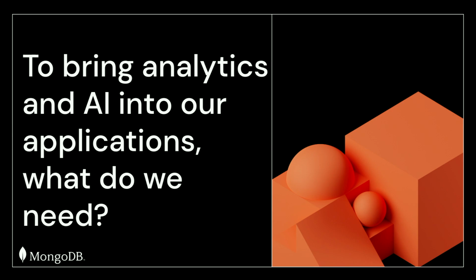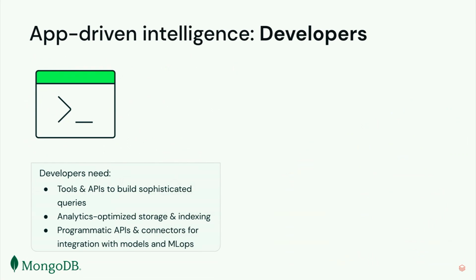So to bring analytics and AI into our applications, what is it that we need to do? Well, when we look at the developers, we need to provide them with tools and APIs to build more sophisticated queries beyond the simple CRUD operations that are perhaps typical in operational applications. We need to enable them to push as much analytics processing down into the engine itself, providing things like analytics optimized storage and indexing, so they don't have to do all of that back in application code. And we need to provide them with very simple, high-speed programmatic API access and connectors into models, into MLOps platforms, and other parts of the data ecosystem.